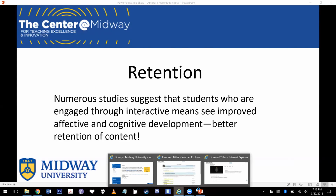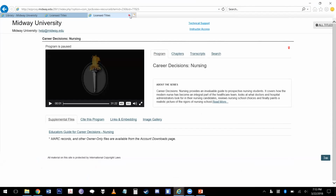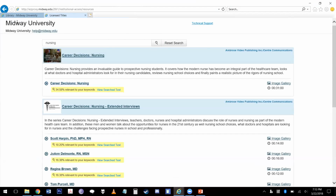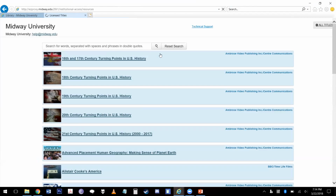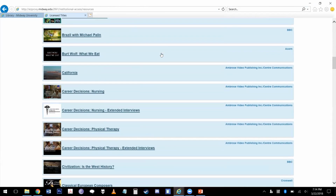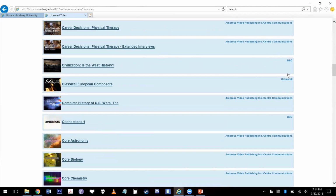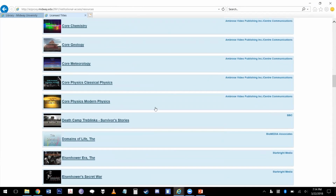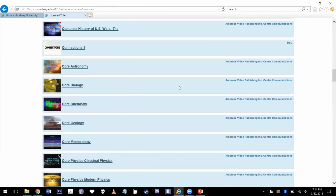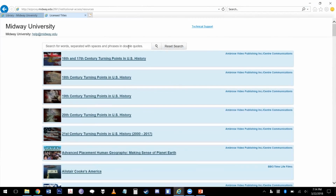And I'm going to take just a moment to go back over to the Ambrose collection and look at their full list of licensed titles. You'll notice that these are arranged alphabetically, like I mentioned earlier. But because of their easy organization and the publication medium, it's very easy to find what you're looking for. You can search by topic, and that'll bring up lots of related information. And even just knowing that students have access to this material can cause them to go browsing.